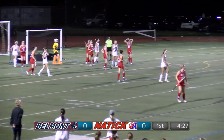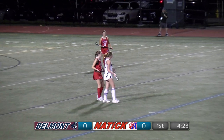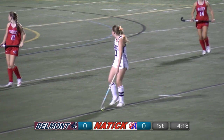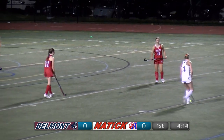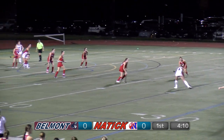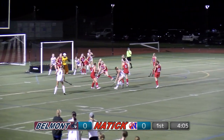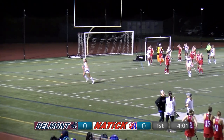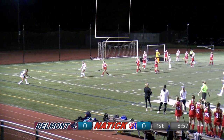So it'll be a Belmont ball coming in from the 25. We're supposed to take it out right where it went out, so that was just off the post, so they made her scoot it closer to the midline. That was, ref thought about calling something. That's going to be Belmont ball. It popped up off the Natick stick.